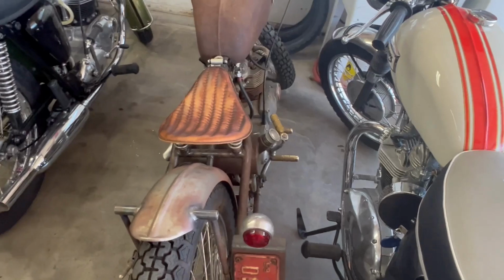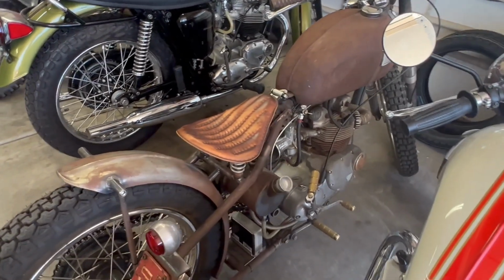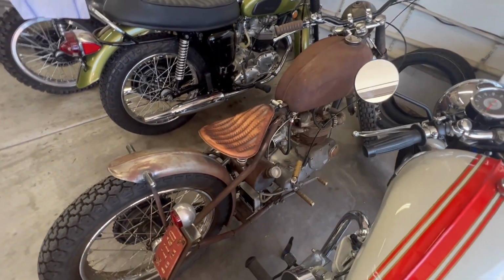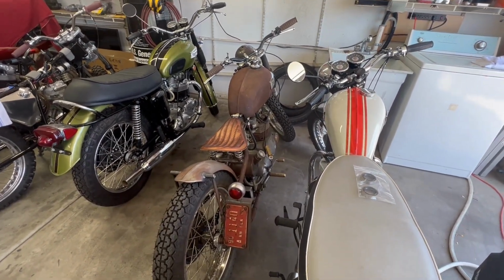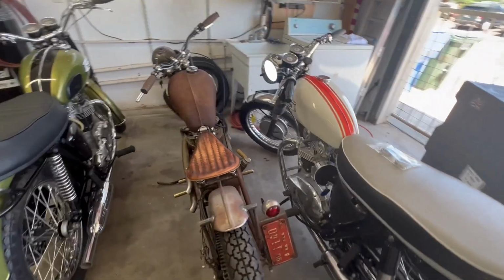It's not really a rat bike because rat bikes look bad. This bike doesn't look bad. It is just cool as can be, and well built. It's just not running right. It's hard to start and doesn't idle and doesn't follow the throttle.